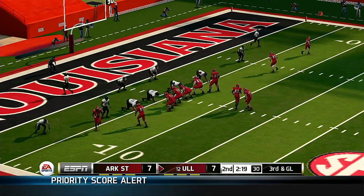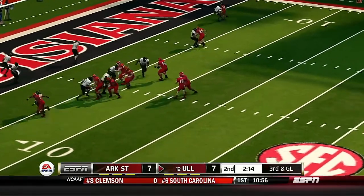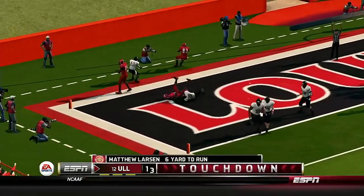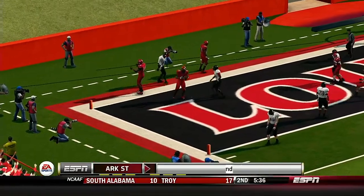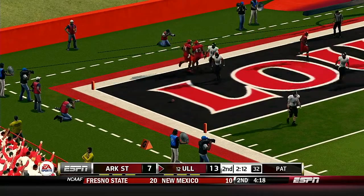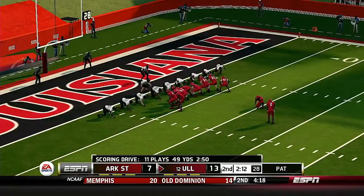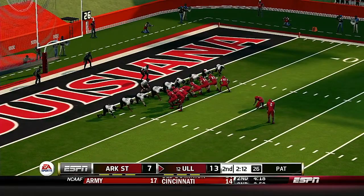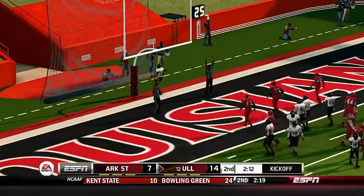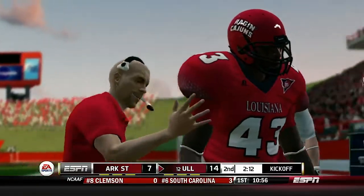Check 43. Watch twist. Green 19. Larson up the gut. Touchdown, Raging Cajuns. Converts the extra point. So an 11-play, 51-yard drive, and they put up 7 points.